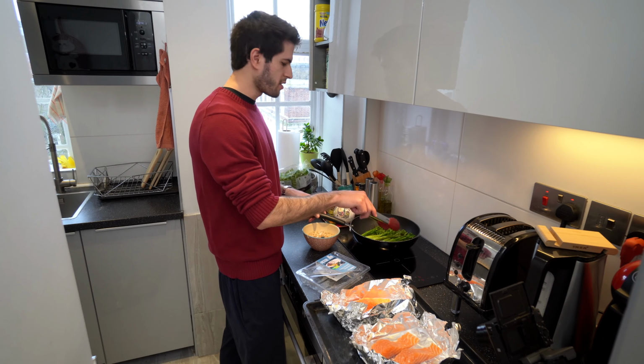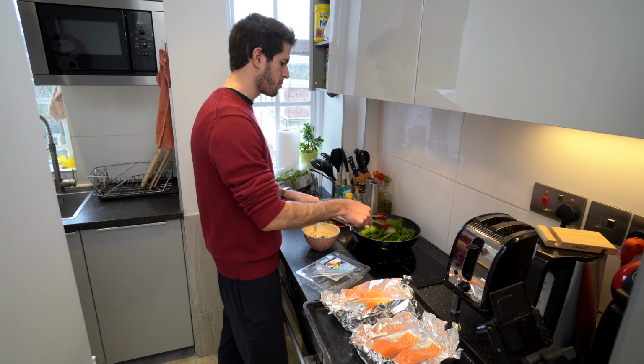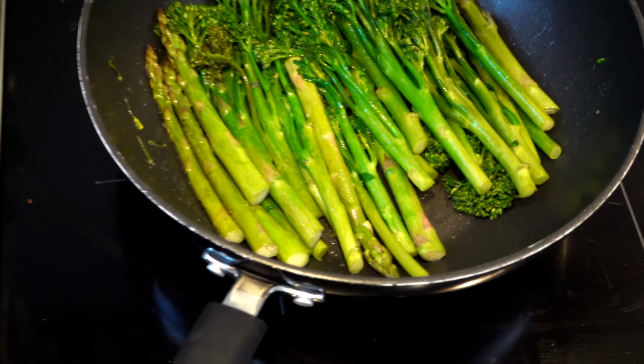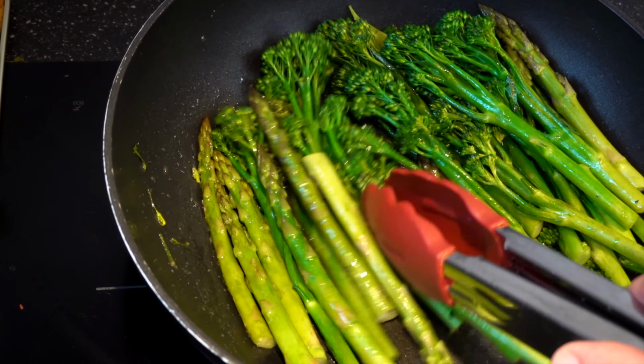It's important to keep moving the asparagus and the broccoli around just to make sure that it doesn't get burned or stuck to the bottom of the pan. And you want the ones that were previously at the top to get down to the bottom so everything's evenly cooked. They're getting cooked quite nicely. The butter is really helping them get this glistening shine that you see here.